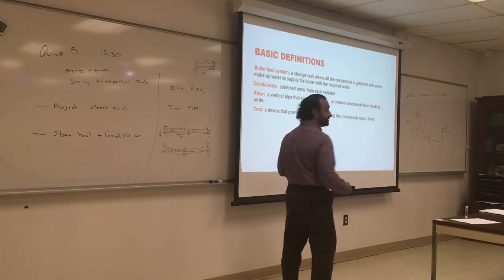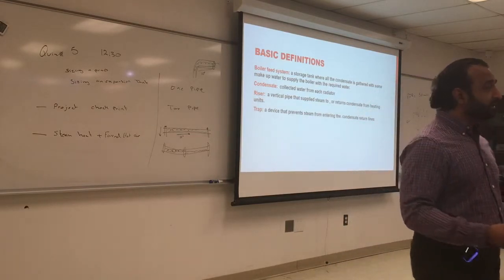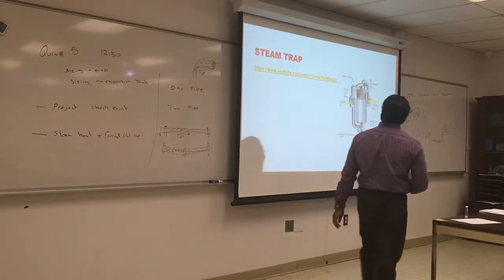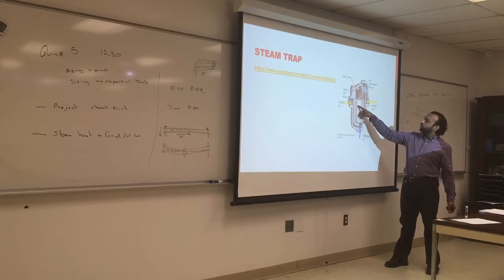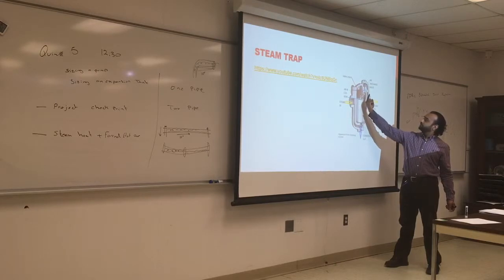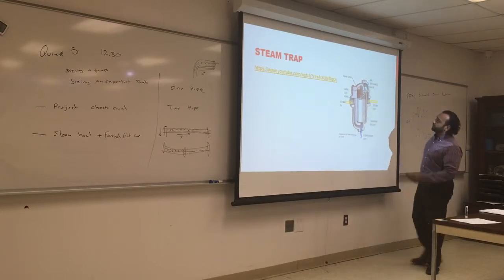So that's a trap. It's basically to prevent steam from going into the water. And again, you want to separate water from steam because that will have water handling. This is a steam trap. This is my condensate coming in, steam going out. And if steam is mixed with water, steam has the power to lift this bucket. And if the bucket is lifted, you open this pin and you let the steam go through, but the air will come out from the vent.